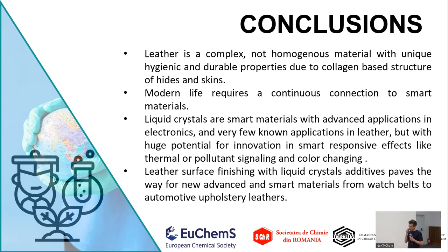As conclusion, leather is a complex, not homogeneous material with unique hygienic and durable properties due to the collagen-based structures. Modern life requires a continuous connection to smart materials. Liquid crystals are smart materials with advanced application in electronics and very few known applications in leather, but with huge potential. Also, leather surface finishing with liquid crystals additives paves the way for new advanced and smart materials, from watch belts to automotive upholstery leathers to protection, like firefighters equipment, and so on.